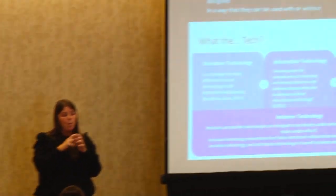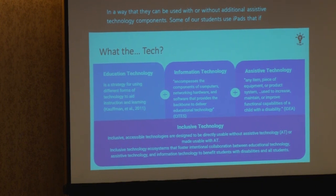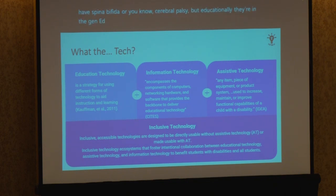And then inclusive technology is accessible technologies universally designed in a way that they can be used with or without additional assistive technology components. Some of our students use iPads. Some of our students have physical impairments and are in general education classrooms, right? They might have spina bifida or cerebral palsy, but educationally they're in the gen ed classrooms matriculating with peers who do not have disabilities, and they might need some sort of access tool such as switches, sip and puff. Apple has an amazing bunch of videos that provides ideas for how assistive technology works within the products and tools that they offer.